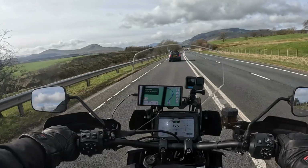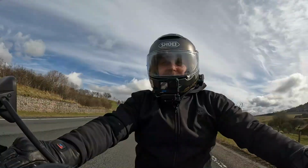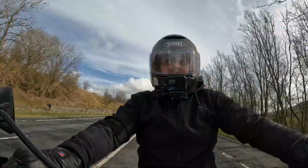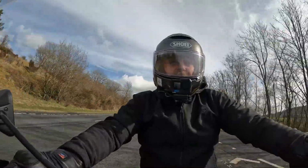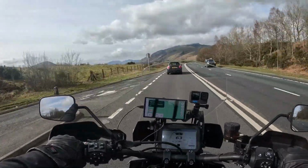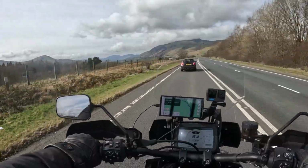So some cracking scenery as you come in from the North Lakes side of it. From South Lakes is a little bit smoother into sort of Windermere further south, and as you come up north you're getting a little bit more rugged scenery, so it's another hour to get to where I am. But then look at this, you start to get into some real open territory, and this is what we like.